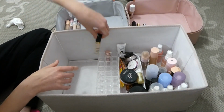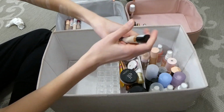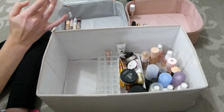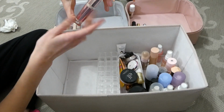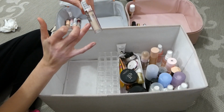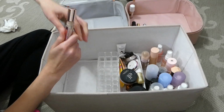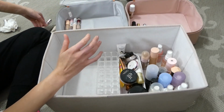Two more left. Oh my goodness. We've got the Milani Conceal and Perfect, their longwear concealer. That one feels thicker. I don't know. I'm gonna put it in the maybe for now. I'll have to think about that one. And the last concealer is the Revolution Conceal and Define. This looks like I've used a lot of it, but I don't recall that I have, and it has separated a good amount. Maybe I have used a lot of it. I feel like I haven't, but there's not a lot of product in the bottle. I'm gonna put that in the maybe.